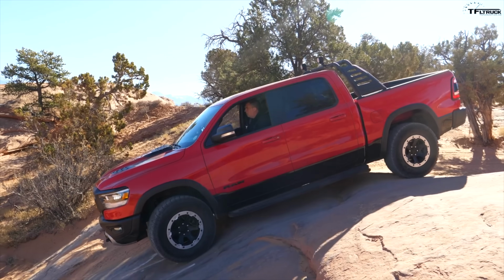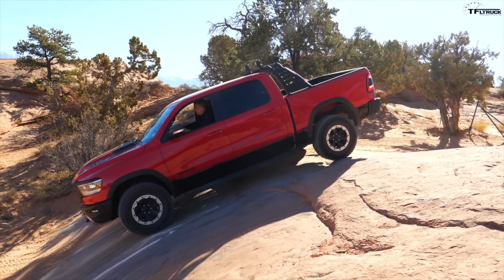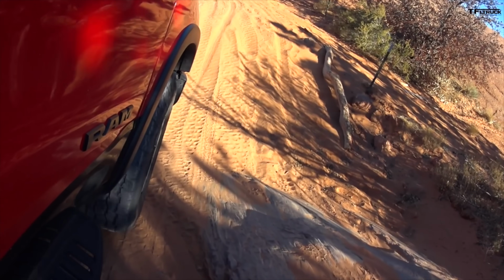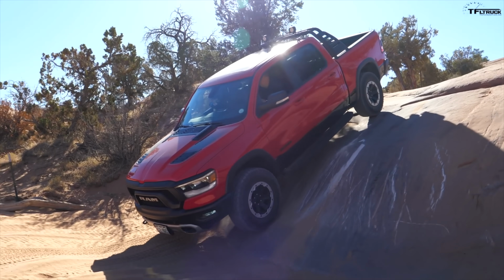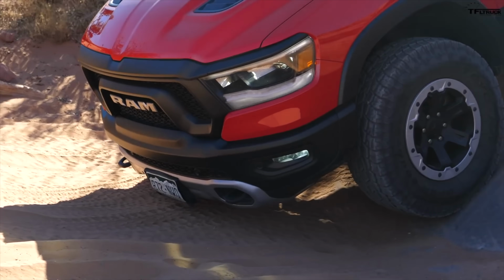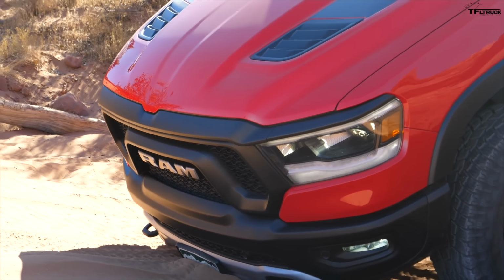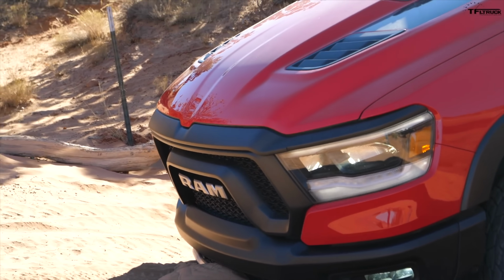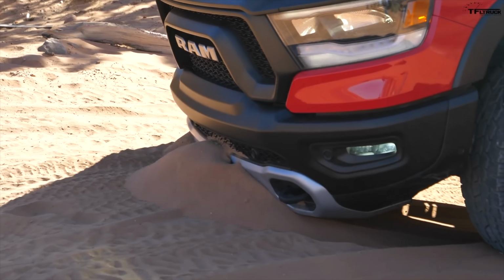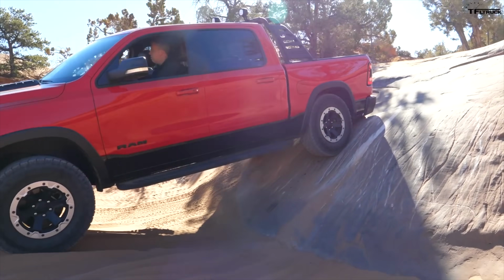Okay, coming down the major butt scratcher now. There's no other way down but this. And hopefully the soft sand will catch me. And it was really, I mean, the lift on this truck is helping me a little bit, but the gigantic limousine size is not doing me any favors. So I'm really just at the mercy of this rock.